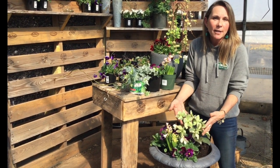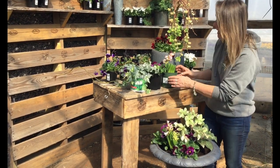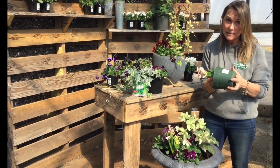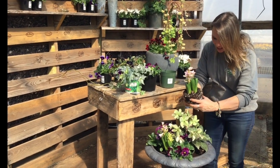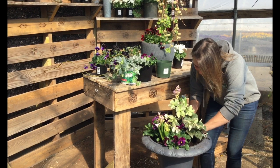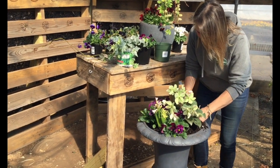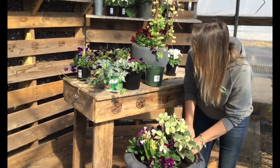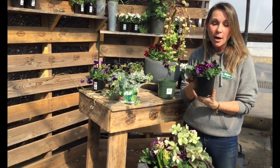So this is going to be our thriller in the center of this pot light urn. Then we also incorporated bulbs. Here is a gorgeous pink hyacinth. So not only does this scream spring, but they also smell so pretty. Imagine walking up your front step and you smell that scent of those pink hyacinth. I'm just gonna plant this in with a Lenten rose because I think that pink color really brings out the pink in the hellebore.